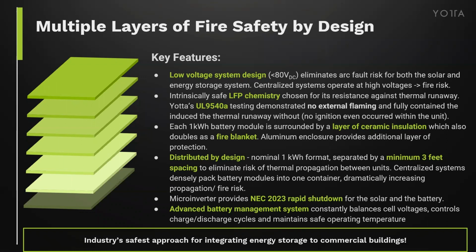Yotta has demonstrated twice now, interestingly enough, the UL9540A testing at the UL facility in Chicago, where it was probably the most boring video I've ever seen in my life. But nonetheless, we were able to light up the first battery pack, and there was no propagation from one battery pack to the next. As it says right here, there was no external flaming. Everything was held within the unit itself. The nice thing about the thermal ceramic and vacuum pack ceramic is it also acts as a fire blanket, so we're trying to keep everything and all the heat inside there.